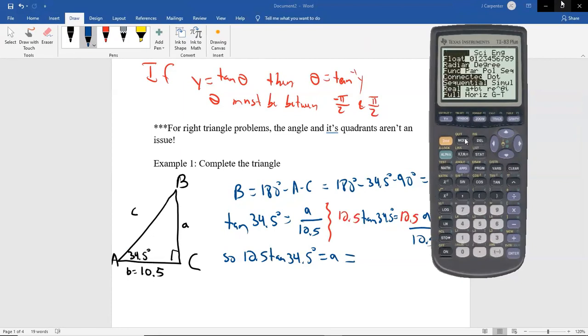All right, so we just do everything first, right? Nope, we check our mode. And I'm in radians, where I'm going to be typing in degrees, so that's a problem. So we've got to switch our mode to degrees. Get out of that menu with second quit, and just type 10.5 times the tangent. You can hit times if you feel like you need to, but for my calculator, I don't. And then 34.5 degrees, close our parentheses. And we end up with 7.2 blah, blah, blah. I did not say to round to one decimal, but that's what we're going to round. So we're just going to say this is 7.2.